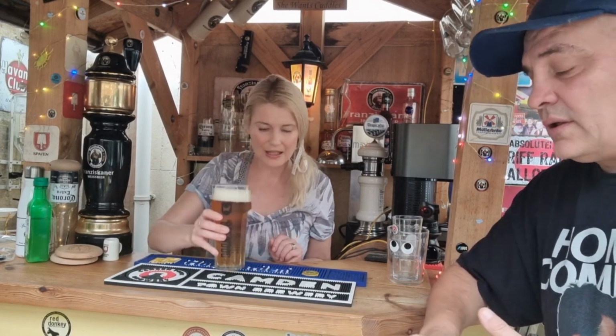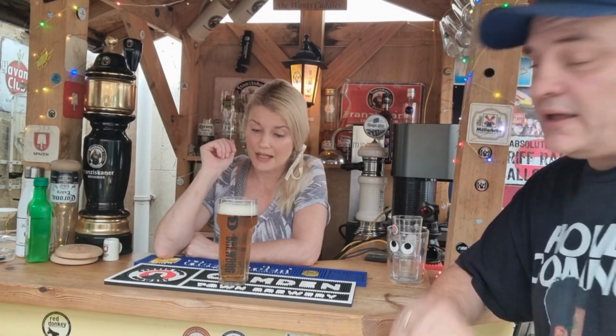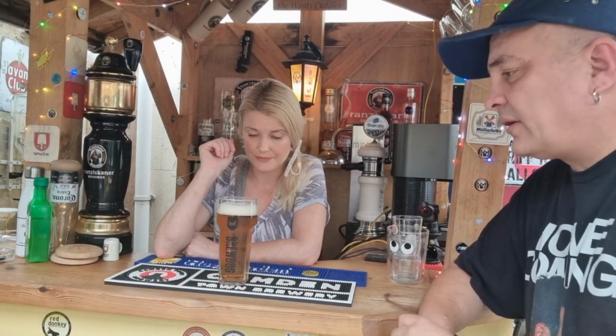Session IPA, let's be honest, Beavertown that everyone seems to love is actually weaker than that, which is my go-to when I go out. You can get it a lot of places, and I actually do really enjoy it. I remember this is a Perfectdraft exclusive. Top Wet Orange, nothing like it.